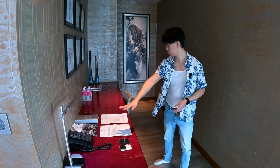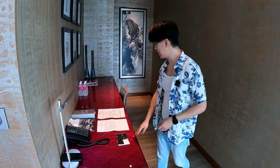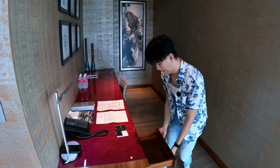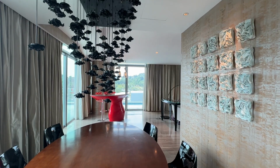Okay, so drawers and all that. Power point, I don't see any, but maybe it's here. Don't have. You gotta find your own way. Okay, and behind this wall is where the dining area is.